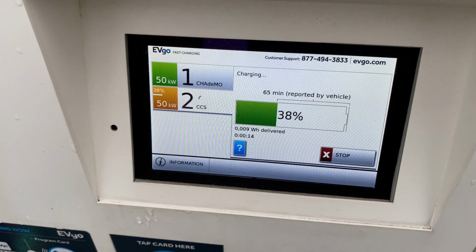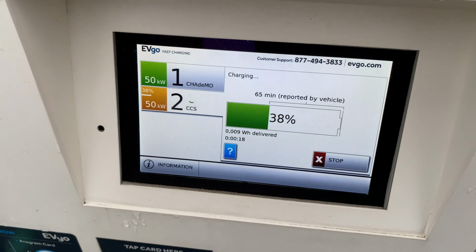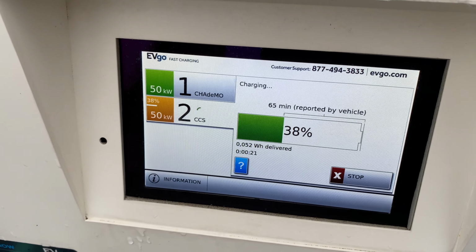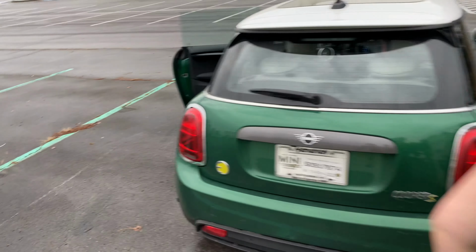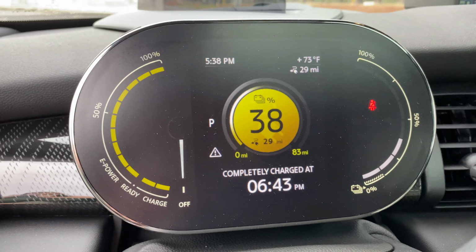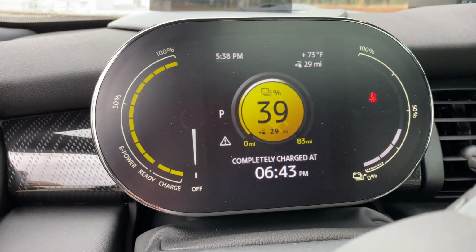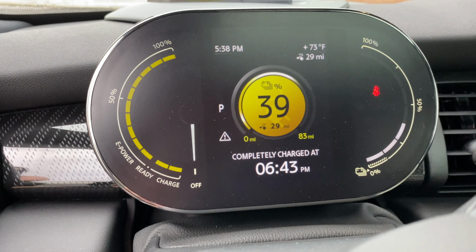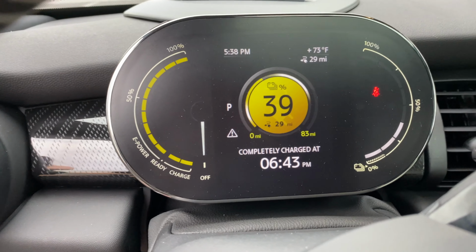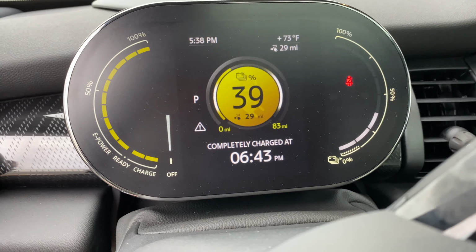So 65 minutes to 100%, but clearly we're not gonna be here that long. Just enough to be able to rip it the rest of the way back to Marietta. Let's see if the car shows current charge rate. And it does not, but it says we'll be fully charged. It's currently 5:38 and it will be charged in an hour and 5 minutes, but we will not be here that long.